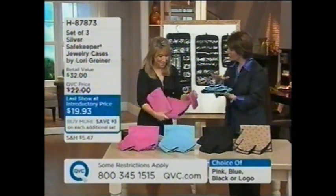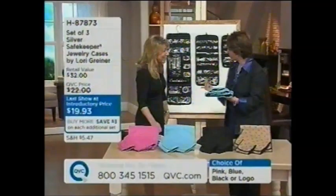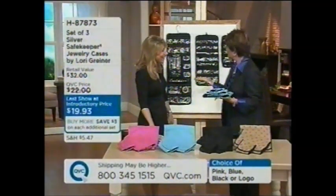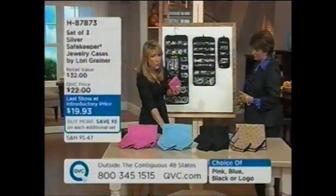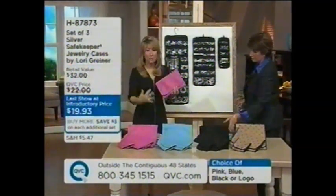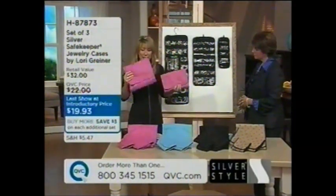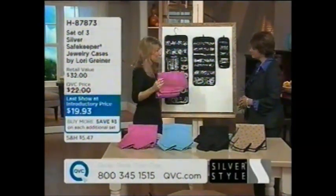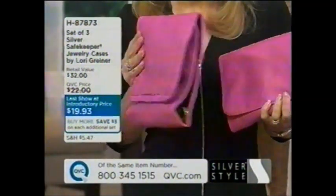In the room of a folded t-shirt in your drawer, I'm able to store, protect, and keep tarnish-free hundreds of pieces of jewelry. Hundreds of pieces. And what we did here, you saw them folded up close. So your choice is you can have pink, blue, black, or monogrammed. And you can see, this I call the Papa Jill. This is the really big one. So this holds a ton of jewelry, and it hangs on a hook. You can see from the side there.